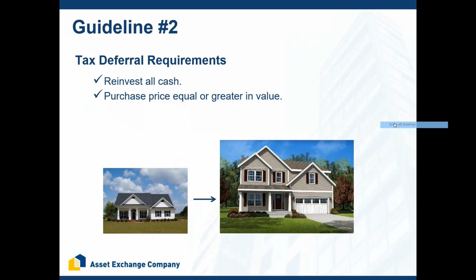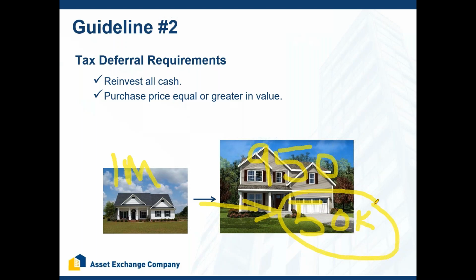Some people can't qualify for loans anymore because now they're retired, right? So if they want to add cash, that's fine. So you could sell for $1 million, you could buy for $1 million. But what happens if you don't go equal or greater? What happens if you sell for $1 million and you trade down in value? Well, it doesn't negate the entire tax benefit. What happens is the trade down difference of $50,000 in this example is going to be taxed.